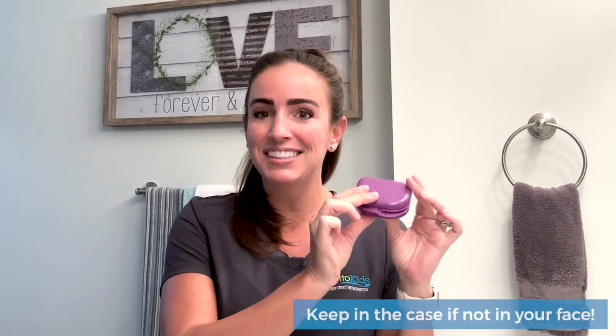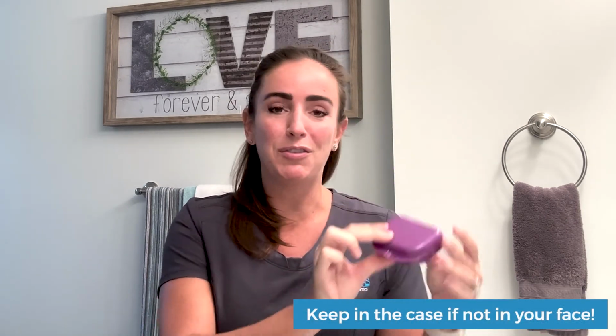Last thing on the retainers today, when they're not in your face, they should be in the case, because if you've got pets like I do, pets love to get a hold of them, toddlers love to get a hold of them. These things can be damaged or broken, so you have to make sure you take care of them.